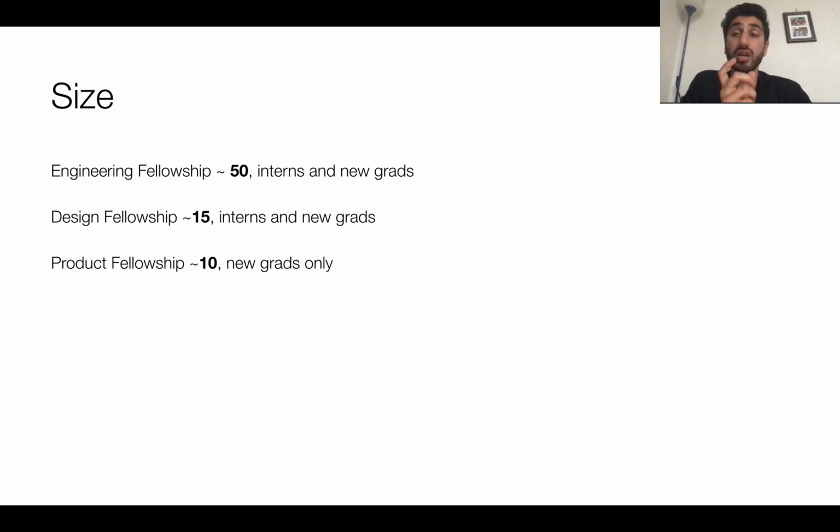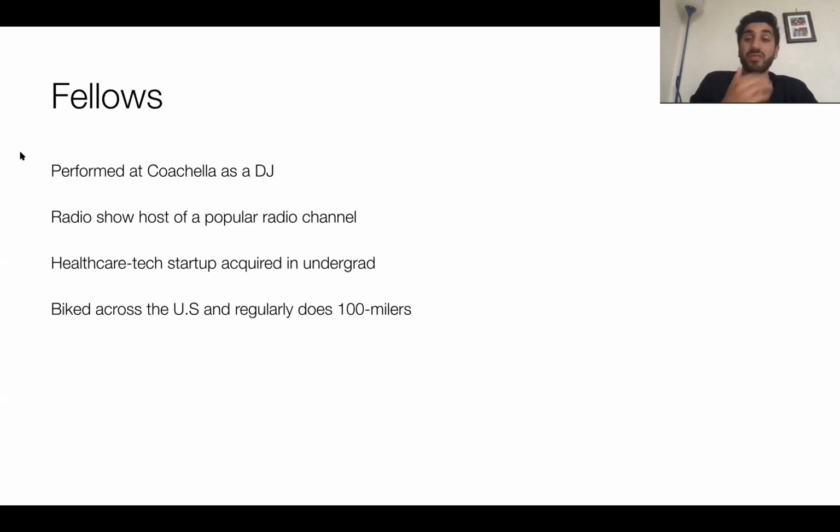And every quarter there's a product fellow alumni event too, or something similar to that, where you just meet a lot of the ex product fellows who are doing really awesome stuff in the industry. So just a little bit of details there for the size. And I just want to talk about the fellows.